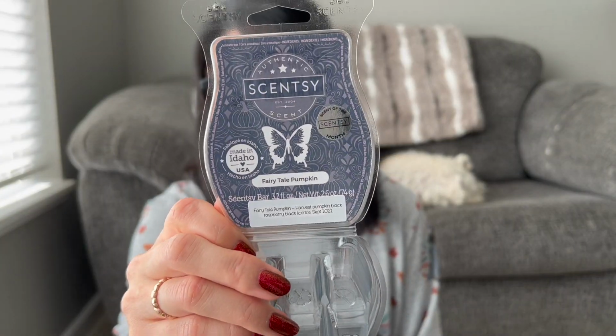I enjoyed it. I'm glad I got it in my club as a freebie because I would maybe consider picking it up again in the future. I wouldn't add it into my club. I don't love it that much, but surprisingly I enjoyed it and I thought the performance was pretty good. You know, typical Scentsy performance.